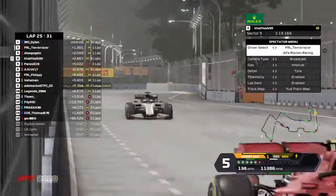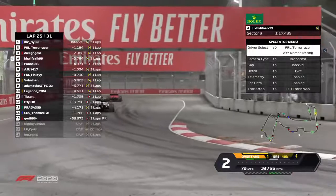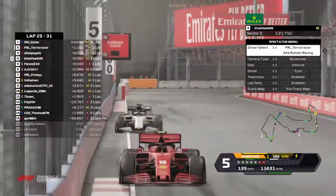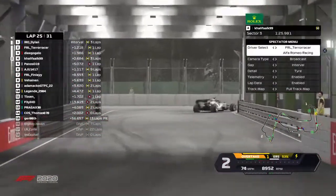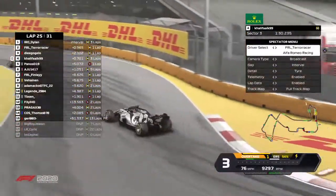So that's nice. Actually lost a bit of time from doing that. 1.1 seconds. We'll stay on board with this battle because it's the close battle we do have on track between Khalifi and PSGL, but PSGL is pulling away a little bit.